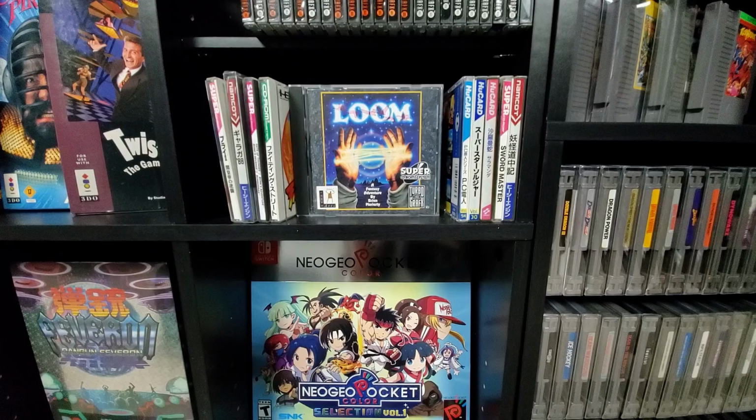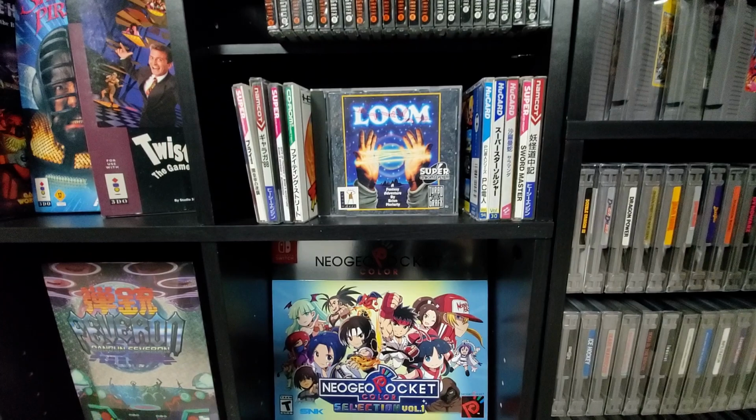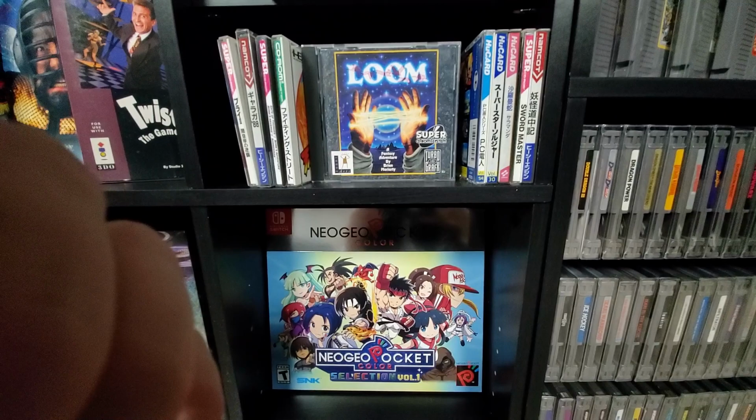across the board. Whereas maybe on the Sega Master System, the average game is like a 6 out of 10. I think the Neo, not the Neo Geo, the TurboGrafx and PC Engine is probably like a 7.5 or so.